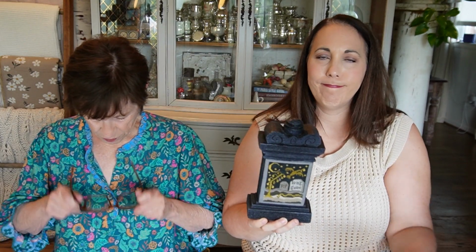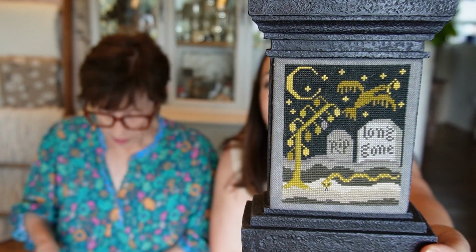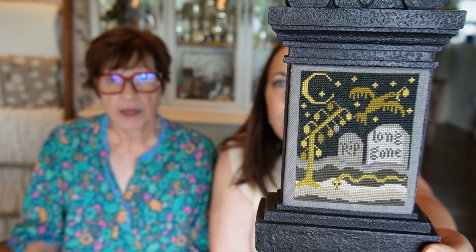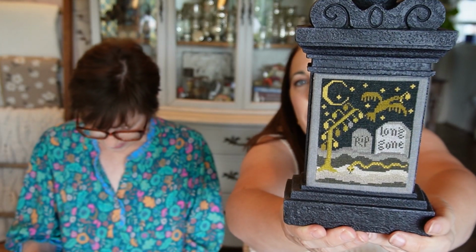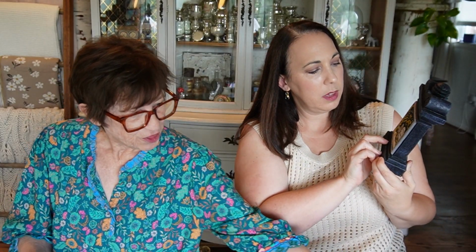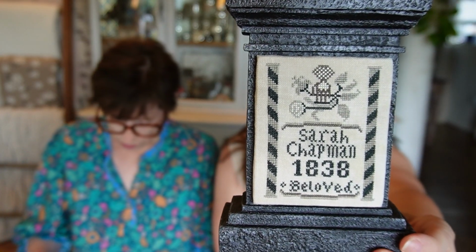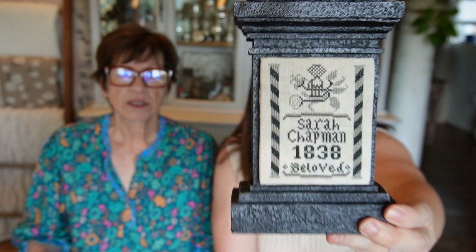She's so good. Let me tell you, the cemetery tombstone, the one Liz is holding, has a stitch count of 60 wide by 76 high. You could do the math to find out how many stitches that is. Skinny little moon, and that bird in the sky. And this tombstone, Long Gone, has a stitch count of 57 wide by 73 high. A more traditional tombstone.